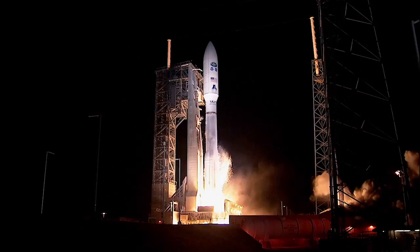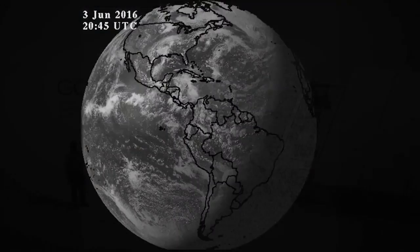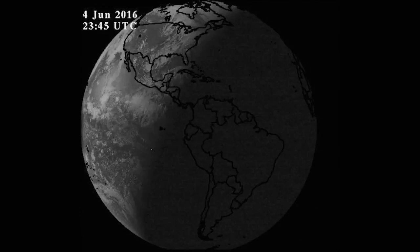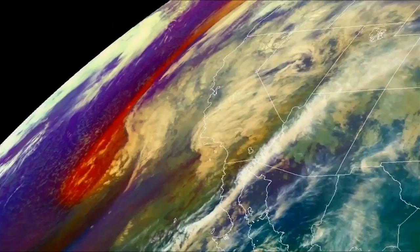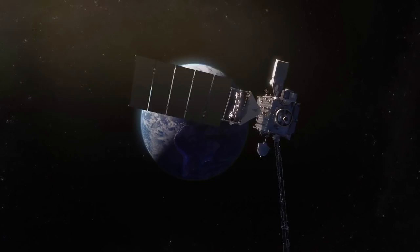So GOES-R, we launched in November 2016. That was after a development period that really started in 1999, give or take, so a very long period of time to get to that first one launching in 2016. We checked that one out. We did about a 6-month on-orbit checkout, and then the scientists had another 6 months where they were understanding the products. And then just recently, in late 2017, that satellite got moved over to the East Coast, where it's currently in the GOES East doing operational forecasting right now.